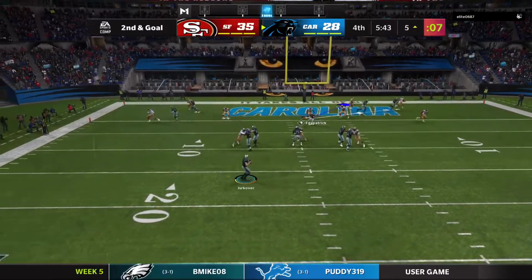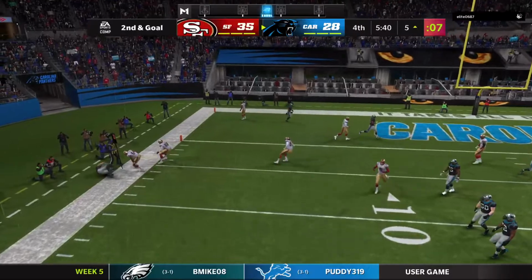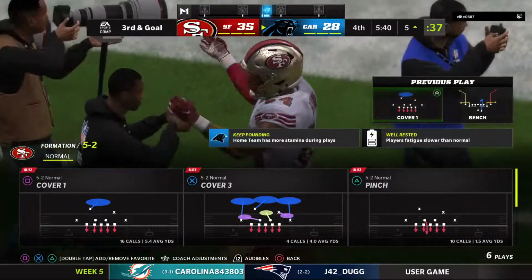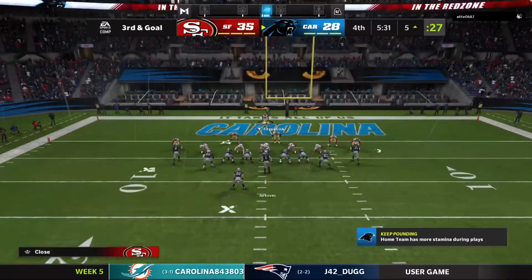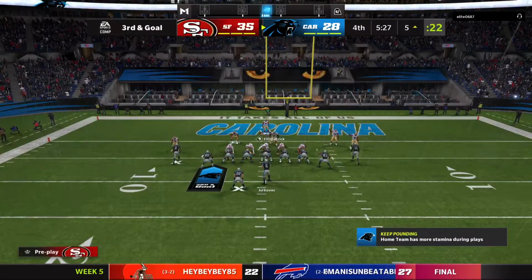Looking to throw. Dancing to his left. And he's going to be swallowed up and taken down. Sacked back at the 5-yard line. 2nd and goal, last thing you need to do is get pushed backwards to take a sack. But he couldn't find anywhere to go with the football. Had to eat it and ended up on the ground.